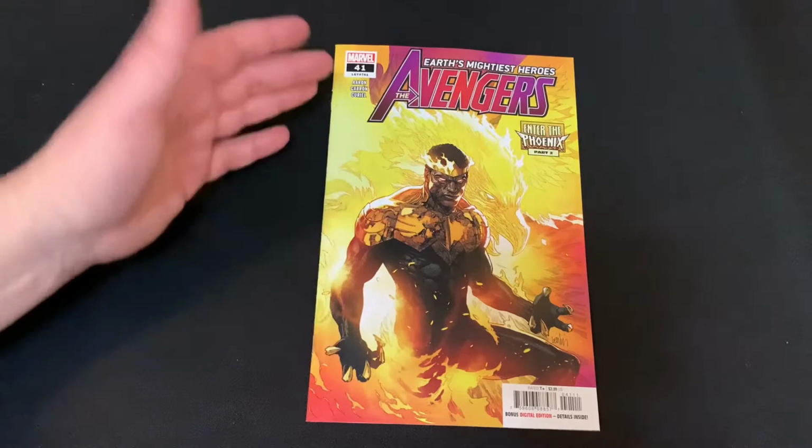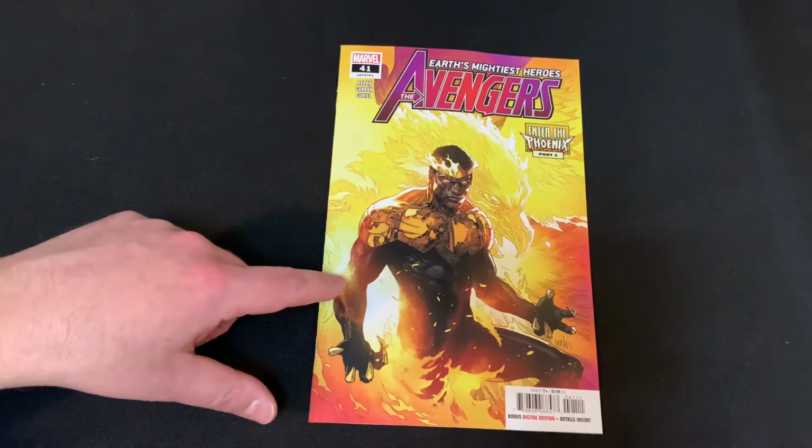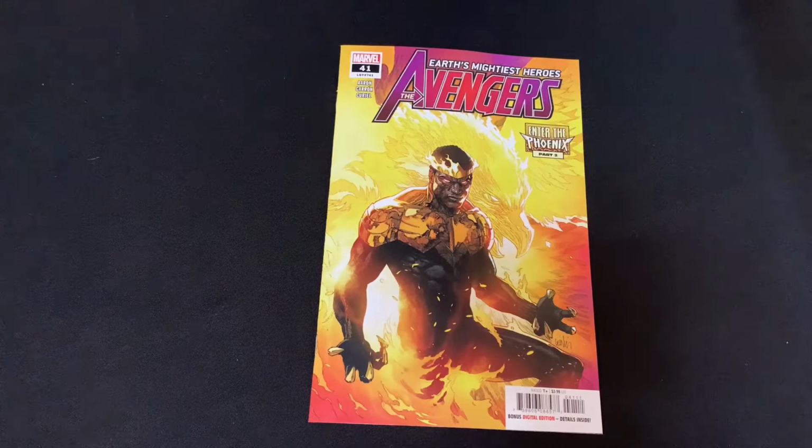Back to some Avengers, and here we clearly see Enter the Phoenix. I think that previous one I showed you, yeah, that was issue 42. That was part 3. So these are not in any particular order, but issue 41 also came out in January, so I got that one here, and I think that's just the main cover.